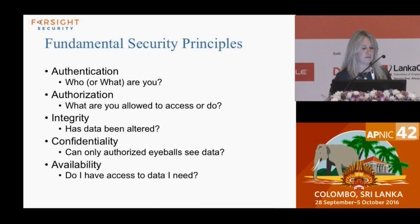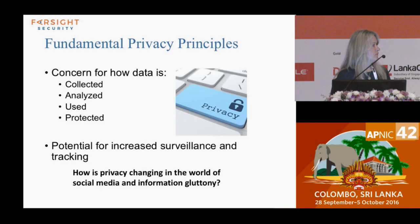So the fundamental security issues always remain the same. You want to deal with authentication, authorization, integrity, confidentiality, and availability. That stays the same no matter what kind of network you have. And then, of course, when you're looking at how do you monitor and audit, which is always a security concern, you want to look at how that impacts privacy.